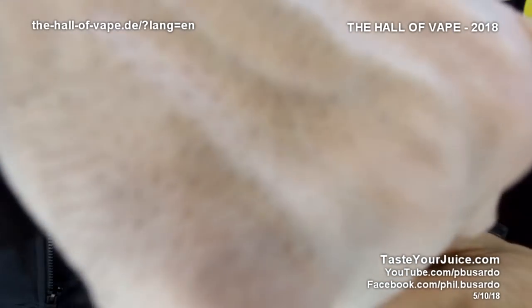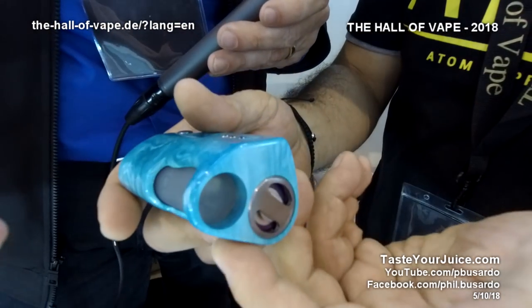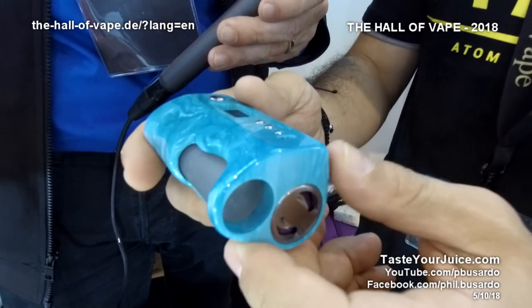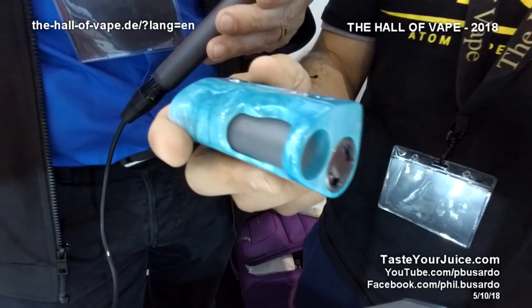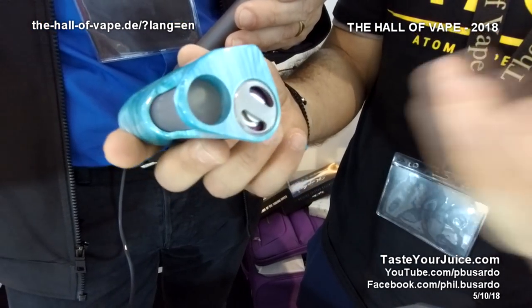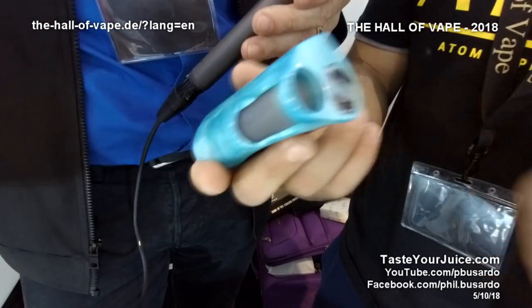And then we have just a simple sliding door, unscrew to put your battery inside. Of course, you'll be able to put an 18650 with an adapter inside. We're going to have a sleeve, so it's going to be easier for the 18650. For the 21700, it's not necessary to do anything. You just put it in and tighten it up. It's okay.